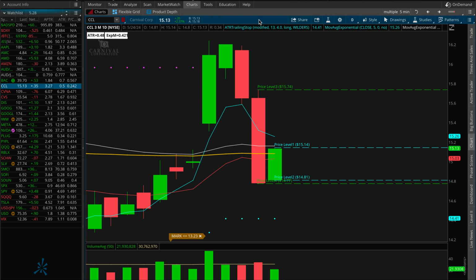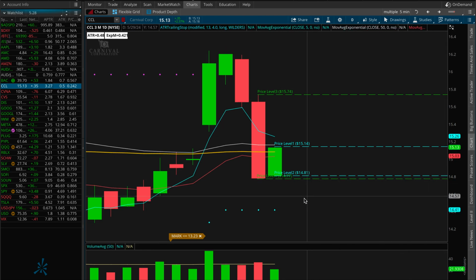So CCL, Carnival Cruise Line, is an inside day candle for tomorrow. And if it breaks above $15.14, then $15.74 is the target. If it breaks under $14.81, then $14.77 is the target to the downside. And again, it moves 48 cents per day. We are under the 5 EMA, the 50 EMA, and slightly above the 200 EMA. So that's interesting. But I always say, y'all, trade carefully, right?